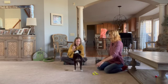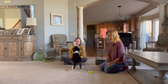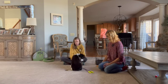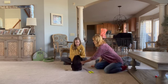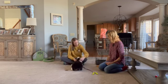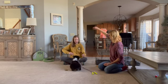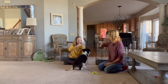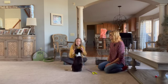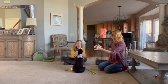Maggie, sit. So, let her sit. Good girl. Lay down. Perfect. Maggie, lay down. Good girl. Then back to sit. Oh, whoops. Good girl, Maggie. Sit, Maggie. Good girl. So that's a puppy push-up, and that's a great thing to practice.